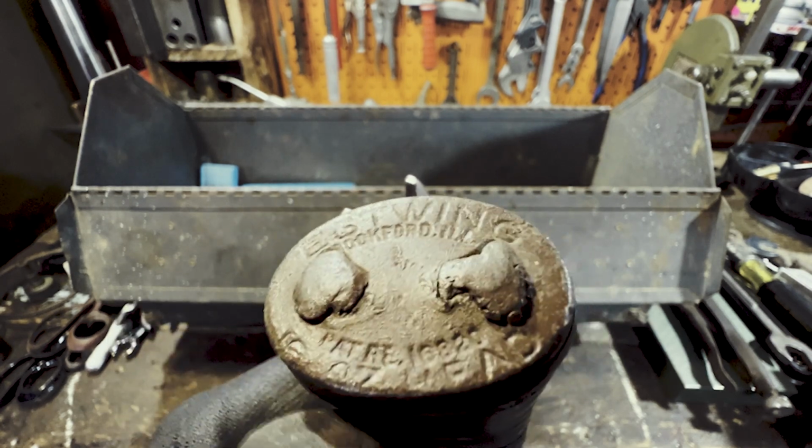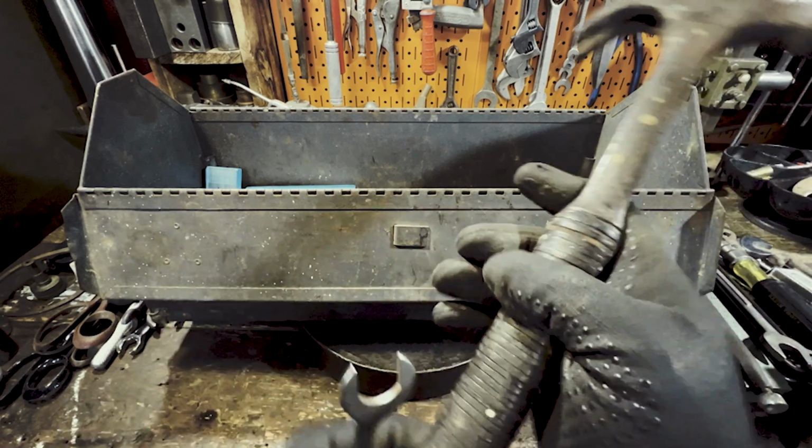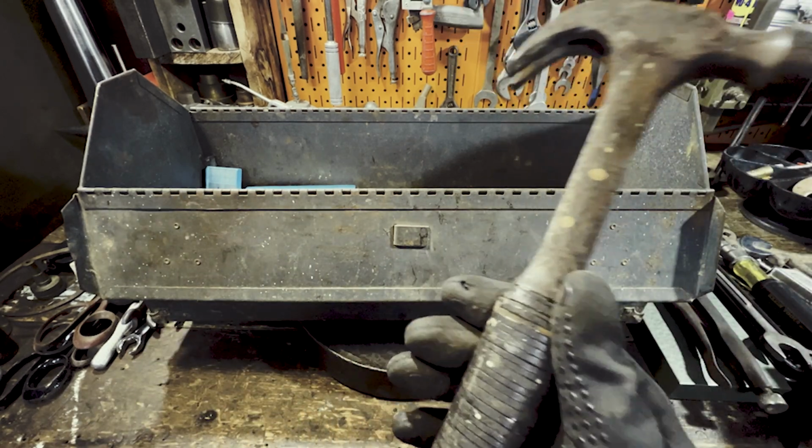The numbering's off a little bit right there, but it's kind of dried out, needs some moisturizing and maybe, I don't know. It's pretty tight though.